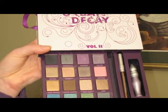So for the eyes, we're going to keep it really simple on the shadows. We're going to brighten up the inner corner of the eye and then define. Super easy. I'm going to use my Urban Decay Book of Shadows, brand new to me, but I'm in love with it already. And I'm not even going to use a base because typically when you're sick, anyway for Caitlin, her skin goes a little bit drier. So you're not going to put a base on because you don't really need it.